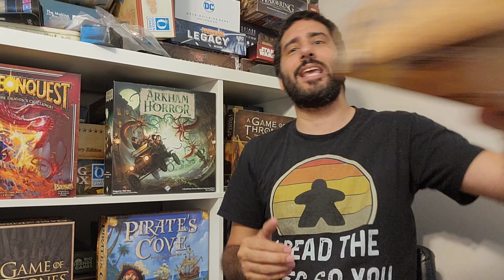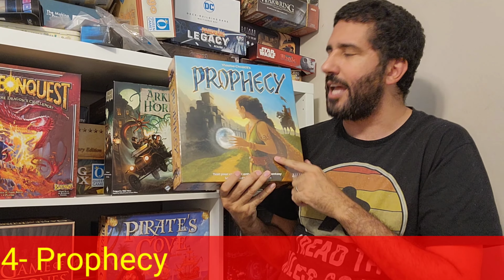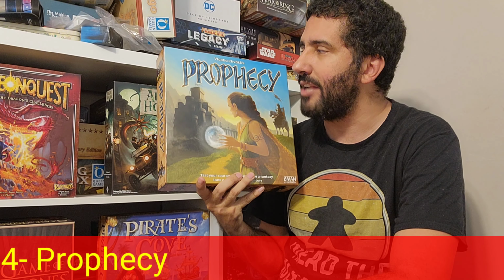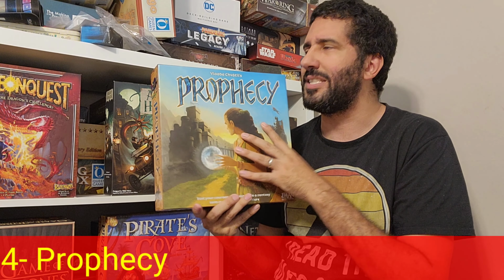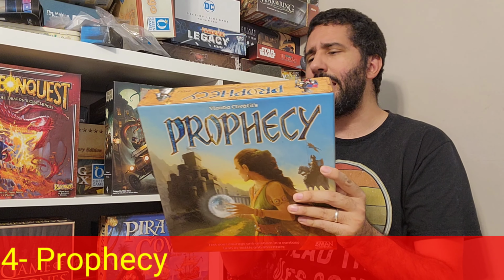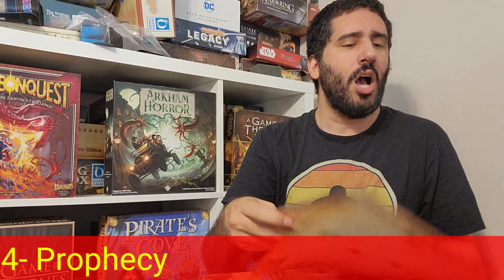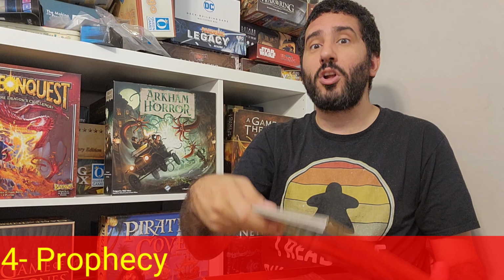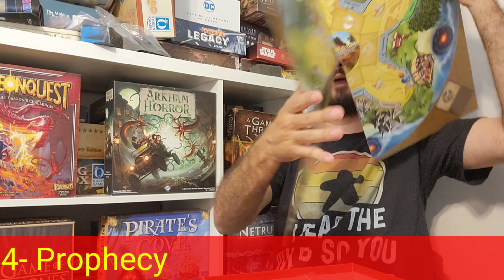Now we move on to my number 4 board game from Z-Man Games, and that is Prophecy, the classic fantasy-themed adventure game from Havre, originally designed in 2002. I forgot who the original publisher was, but eventually, sometime later, Prophecy was picked up by Z-Man Games. I'm not sure if it's still in print, but this game is a fantasy adventure game, very much in the vein of the classic Talisman, but with a lot more control. It has been Euroized, if you will, by Havre, with lots of options as far as what you can do.